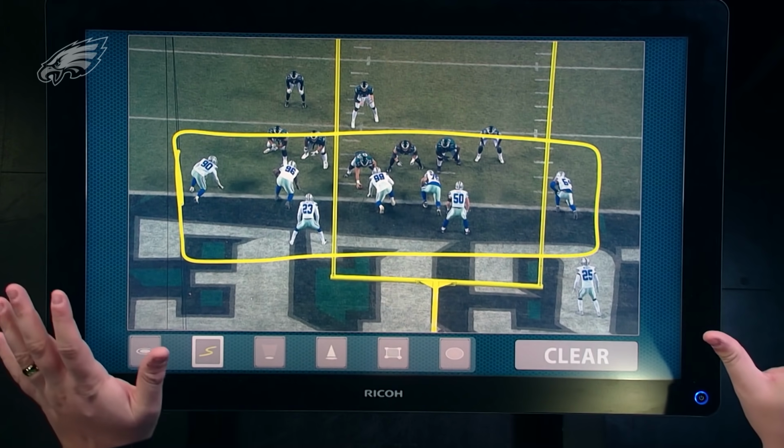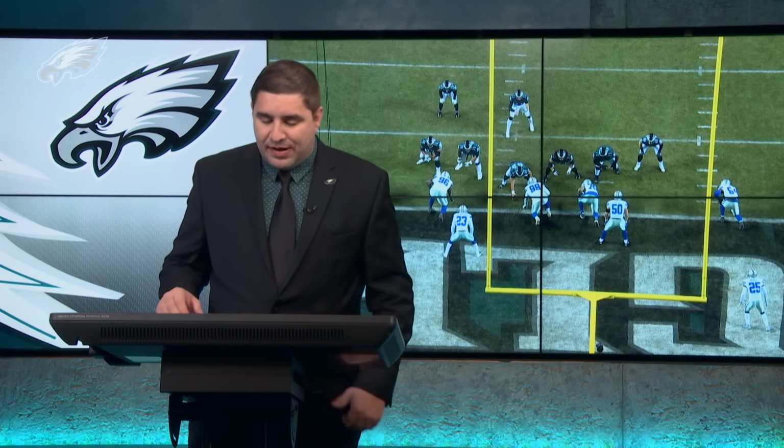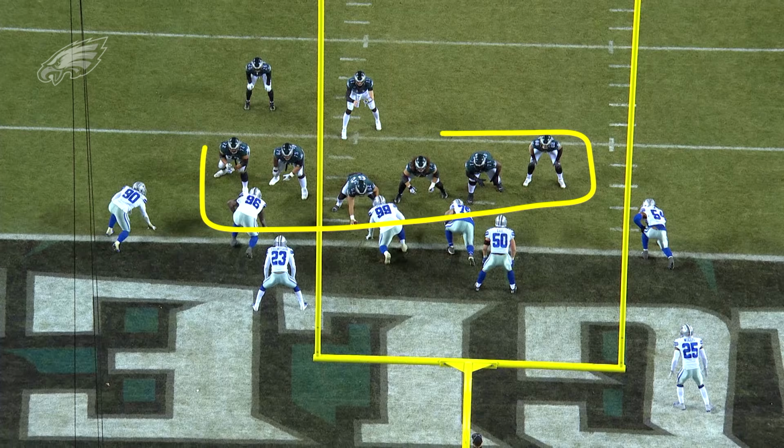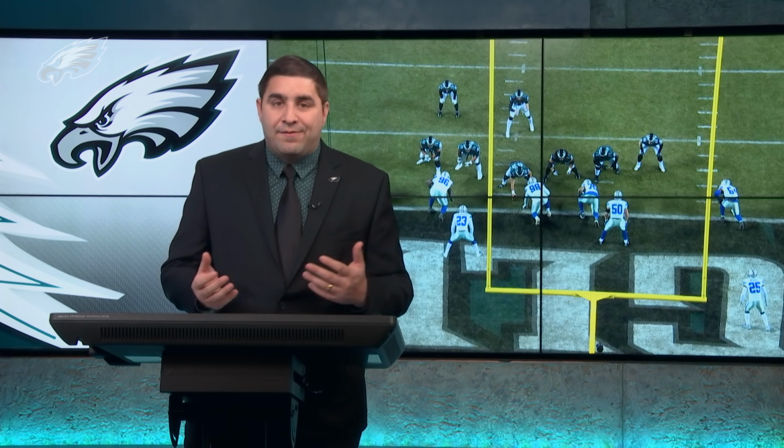It's pretty wide spread out. You like the spacing here, looking at this from the defense, because you've got 6 blockers up front. And again, 7 on 6 in favor of the defense. You think, all right, this is in favor of the Cowboys.